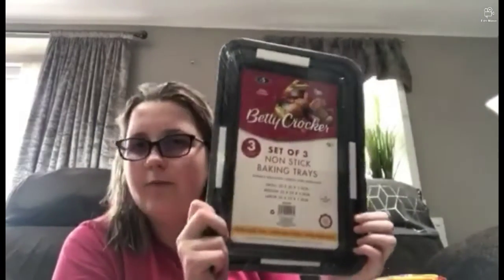Oh yeah, I don't know where my B&M receipt is. I'm just trying to see where. Oh yeah, I got these from B&M as well. They were £3 for £5. The baking sheet. I'm really happy with that.